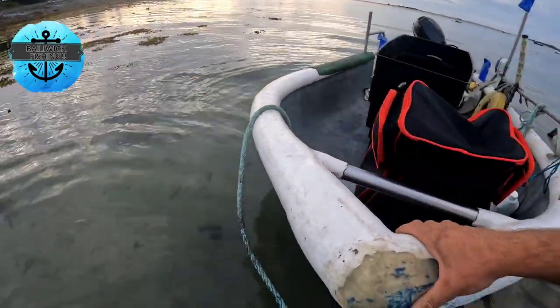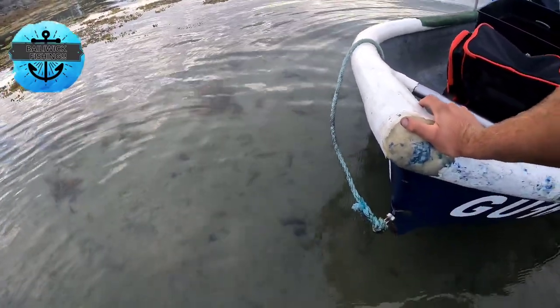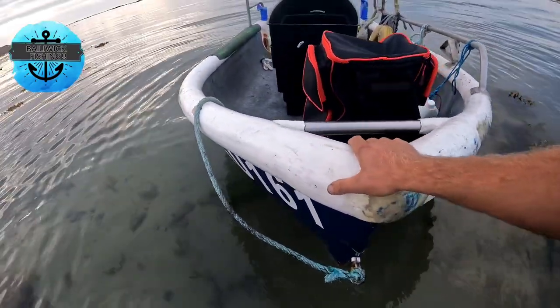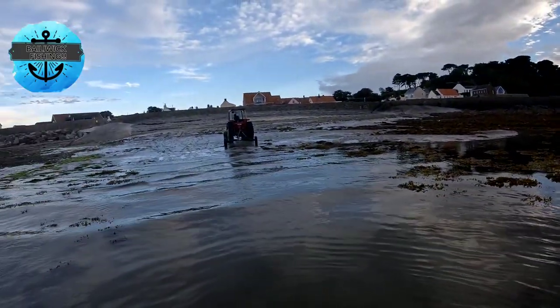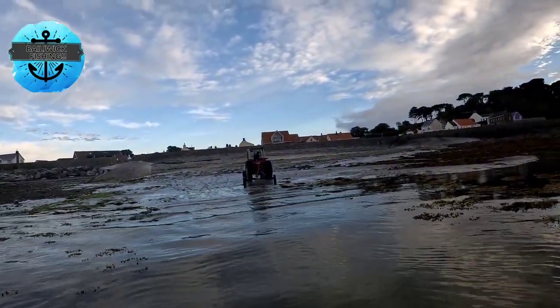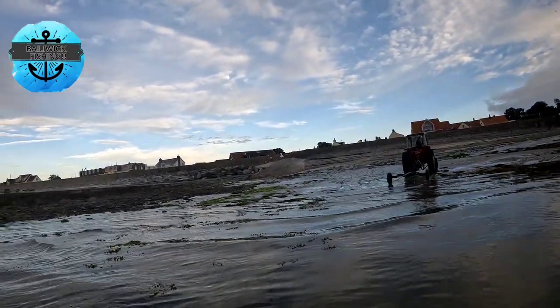So as the tide's dropping, guys, my job is to make sure that the boat does not dry out, because that will be a faux pas, also known as a balls up. Tractor sparked up into action. We're going to back down and we're going to hook her on up the slip and back home.